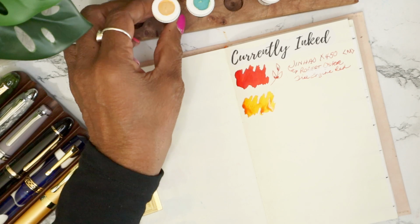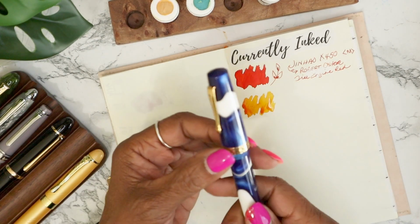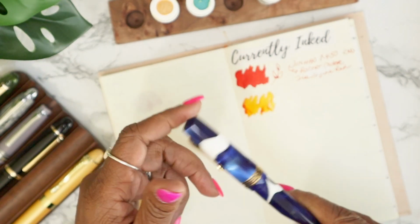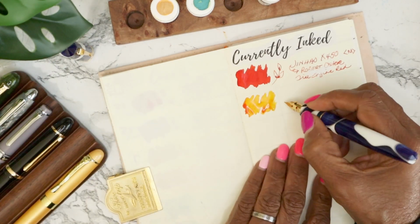And it is inked up in my Radius Setimo Cielo blue. Look at that. Oh my gosh. I just love twirling this pen.